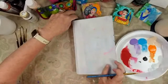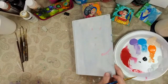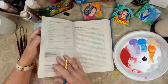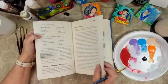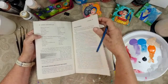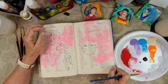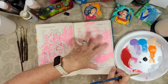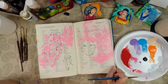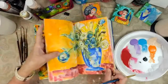This is a book from the Dollar Tree. I gesso the pages and usually take two of them at a time and glue them together with Mod Podge, and some of them I gesso, like this one's gesso, this one's not gesso. This was some paint I had left over from a paint project and I just threw it on there. I slapped it on there.